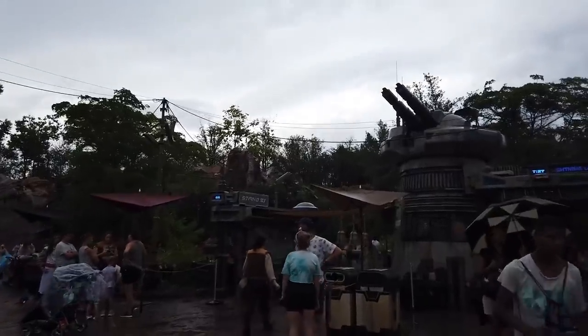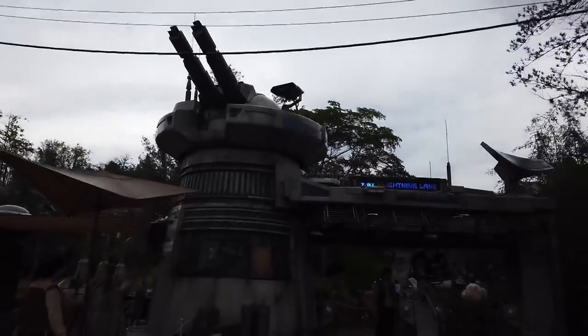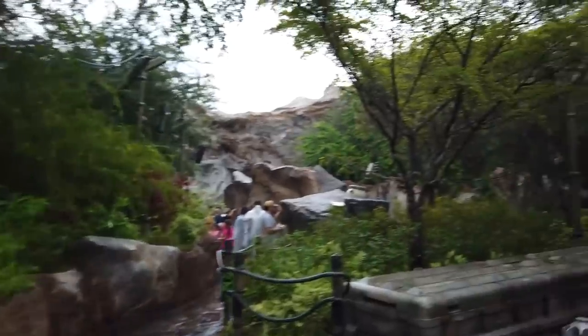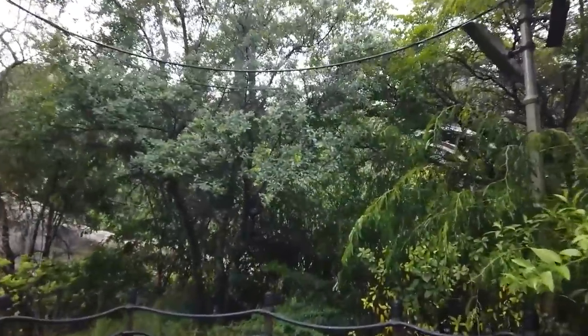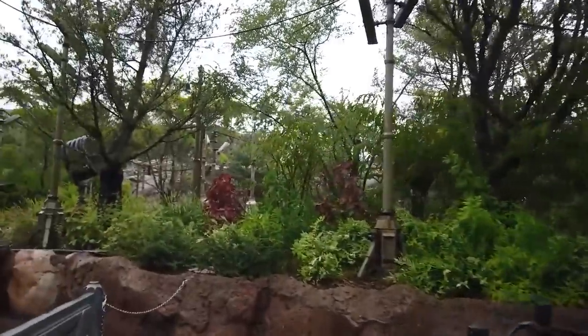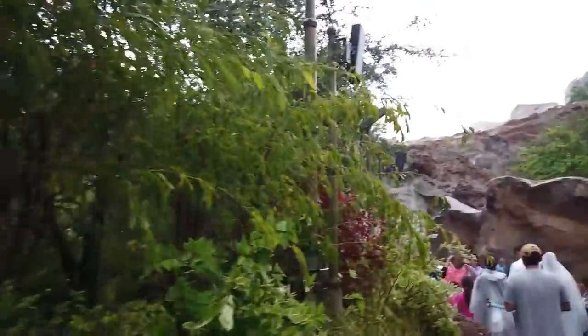Rise of the Resistance is the best attraction in Walt Disney World, definitely the most popular attraction in Walt Disney World. It is more than just a ride. It is a 22-minute experience. There's multiple ride vehicles, multiple sets, larger than life animatronics, and it puts you in a battle between the First Order and the Resistance. It is absolutely phenomenal.